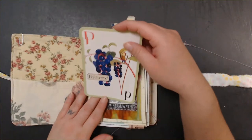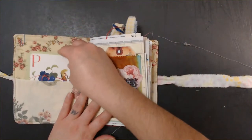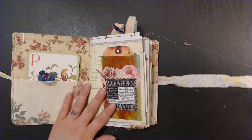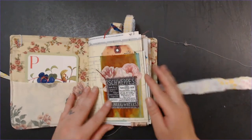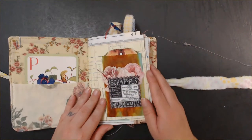Again, I think these are some sort of playing cards or learn your letters. I don't know. Did I buy them? I think Crafty Irina sent them to me. I think somebody sent them to me. I feel like somebody sent them to me.